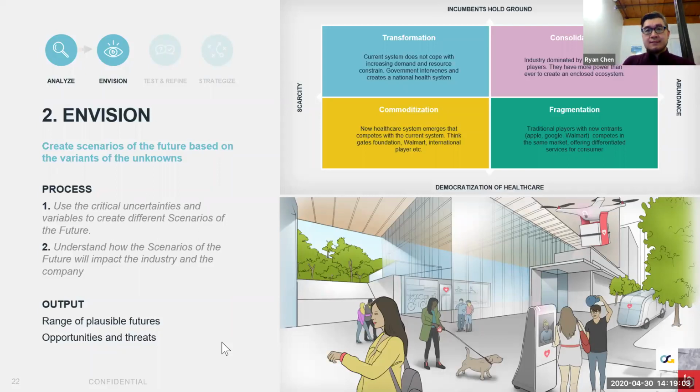We also look at the state of the industry. On the top, where the traditional players hold ground, and on the bottom, the new entrants shake out the industry. And these two axes give us 4 different types of scenarios. On the top right, consolidation, where the existing players become stronger and grow in power, creating an enclosed ecosystem. On the bottom right, fragmentation. This is where new entrants, such as Apple, Google, and new startups, compete in the same market and offer differentiated services for the consumers.